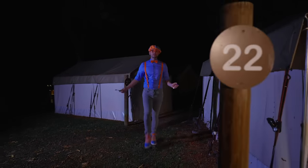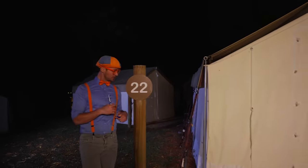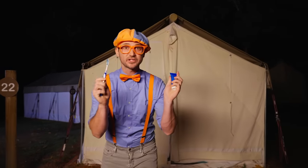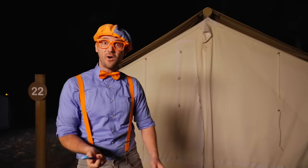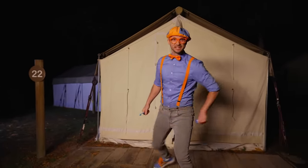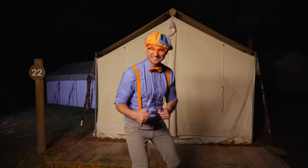Woo-hoo! I am so excited to go to bed. Ooh, campsite 22. Ooh, good thing I just brushed my teeth. It is very important to brush your teeth before you go to bed. Wow, look at the tent. It looks so cozy. Should we go inside and check it out? Yeah.